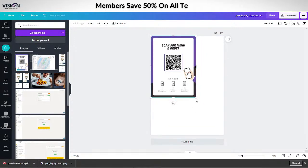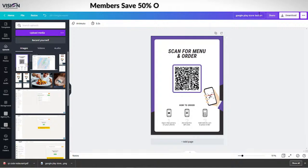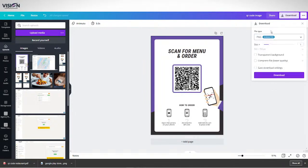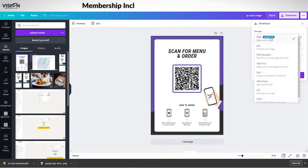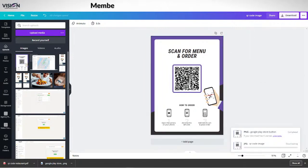So now we have our QR code. And now I'm just going to say QR code image, and we will download. Now, since we are downloading an image and we don't need it to be transparent, we definitely want it to be the smallest size possible. So we're going to choose JPEG and then we're going to click download.